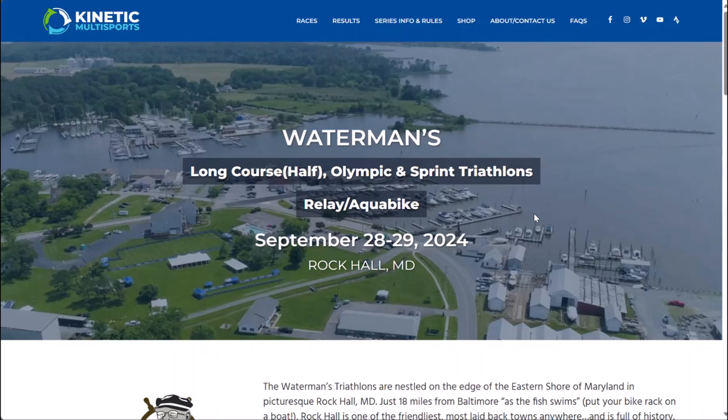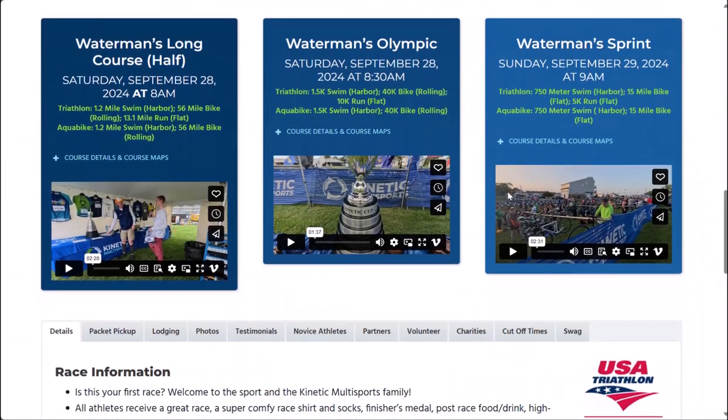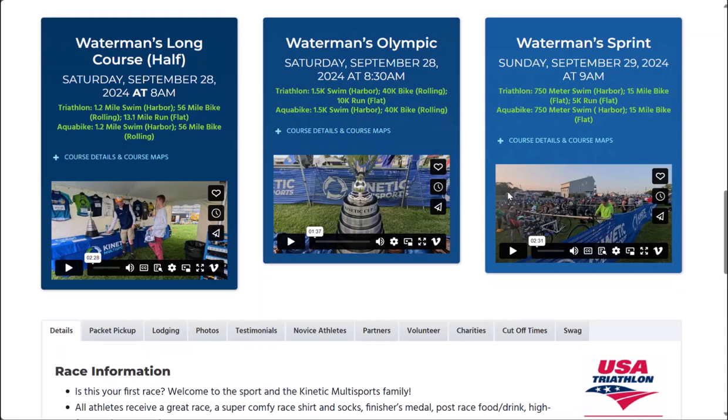2024 Watermans half. This one's coming up this Saturday, so let's get into it because it's coming up very, very quickly. First things first, 1.2 mile swim in the harbor. You're going to do a 2-loop swim. The bike is a rolling bike. And then the run, you're going to have a half marathon that is pretty much the flattest half marathon you will find in many, many places.